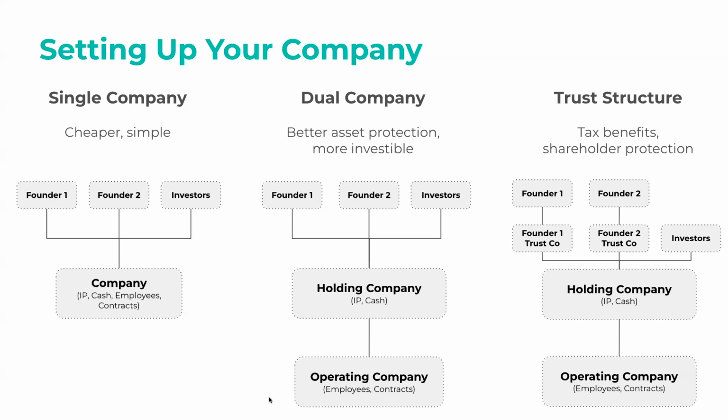You don't need them all from day one necessarily, but having the two-level structure gives you that flexibility to easily expand and keep siloing your risk into different buckets, if that makes sense. So really, we generally recommend, if you can afford it, it's nice to set up the two company structure from day one. Restructuring can be expensive.